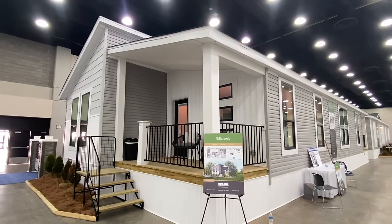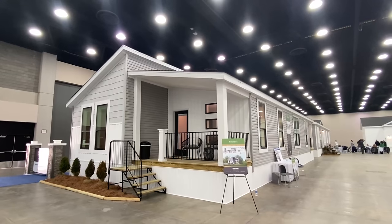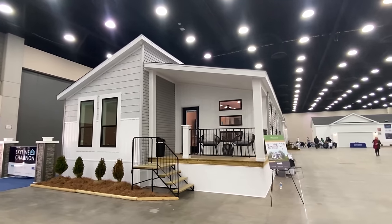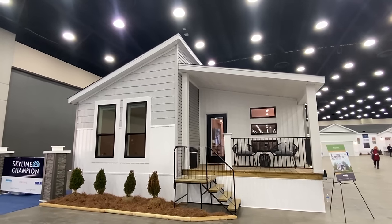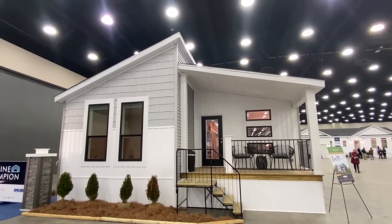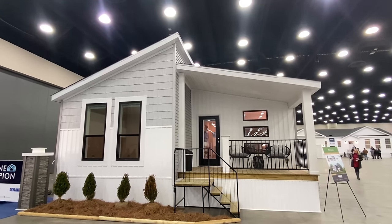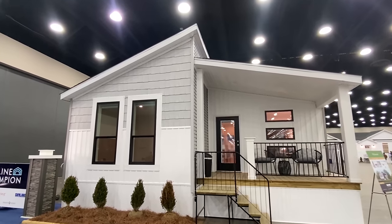As I back up right here, I want you guys to just take this in with me. This is amazing. This is a brand new model from Skyline here at the 2024 Louisville Manufactured Housing Show. As you can tell, the exterior of this house is next level, but the inside is also really exciting. So we're gonna get into all that.